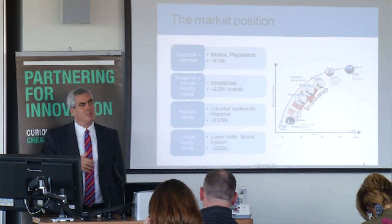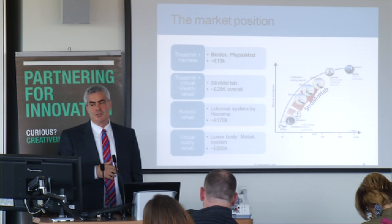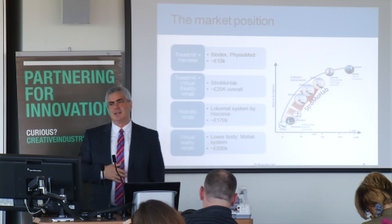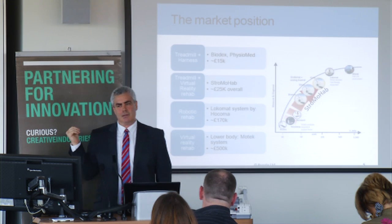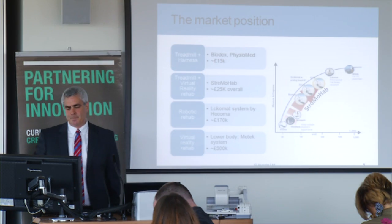And there are a small number of these types of systems that are used for rehabilitation of patients around the world. They tend to cost, you know, $1 million or maybe a little bit less than that, depending on how much they have. They'll also have a full range of motion capture cameras and require an engineer to operate them. So this is a very high-end system.